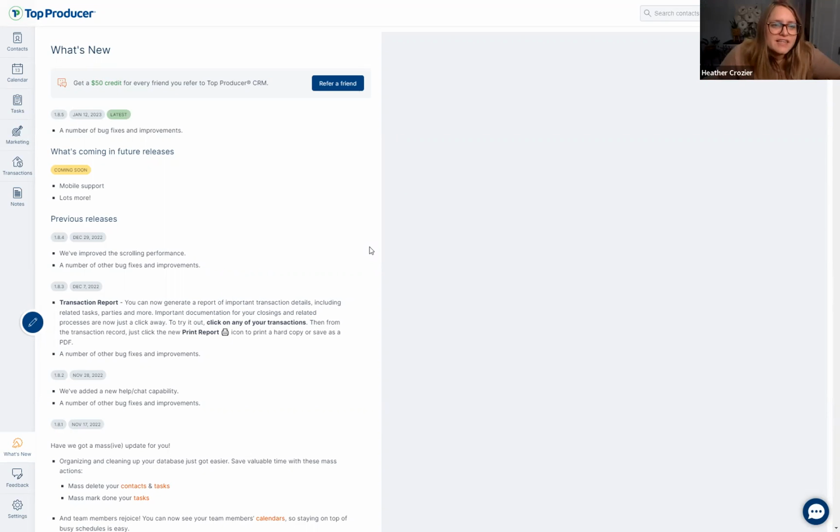Another really neat thing that I like too, especially when we come out with new features, is that there are going to be little buttons that you'll see right beside the new feature. It'll say new, so you're going to know that it's new. Not only that, it'll give you a little blurb on, well, it's new, but how do I use it? So it'll show you how to use it.